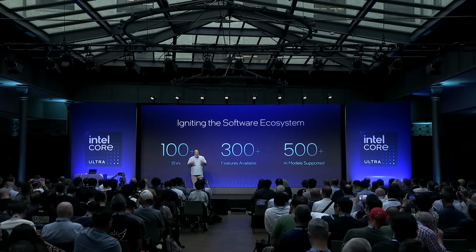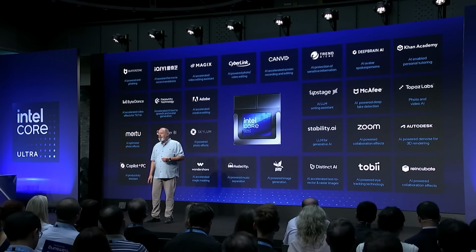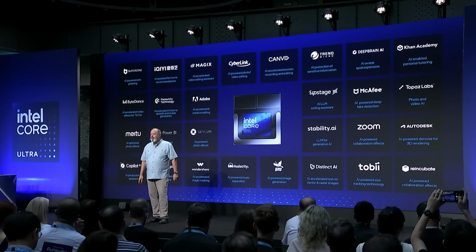But you know what? What really made this happen is we're learning together by shipping 20 million units of Meteor Lake in partnership with these 100 developers. It taught us how to scale AI together. Our software partners are excited about a balanced platform with multiple AI accelerators. In fact, their roadmaps depend on it.